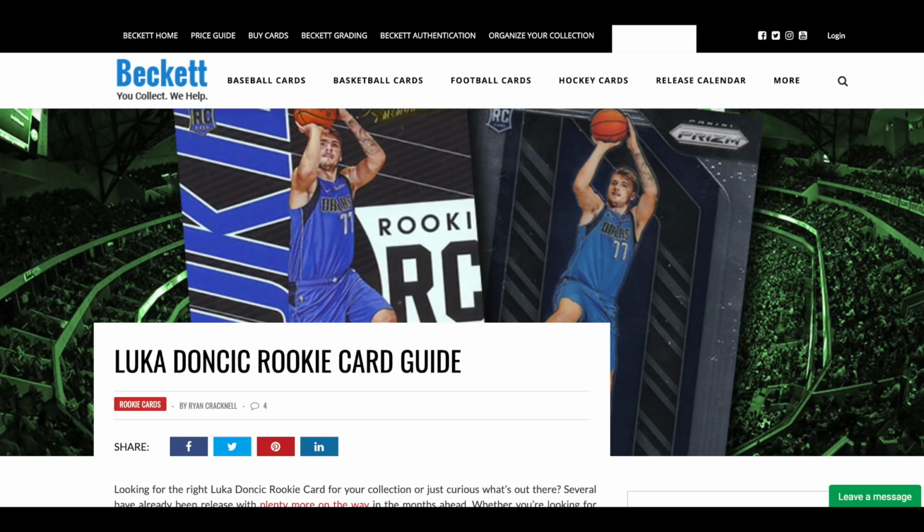Also, if you're trying to buy the cards of a key player, an easy way to get a jump start on this is to Google the player's name and then add to that rookie card checklist. So for example, if you were to Google Luka Doncic rookie card checklist, you will find articles, often on Cardboard Connection or Beckett, that will actually list every single one of Luka Doncic's rookie cards. And in some cases, they will rank them. Beckett does this. They will rank them from least valuable to most valuable. And that's a really good guide.